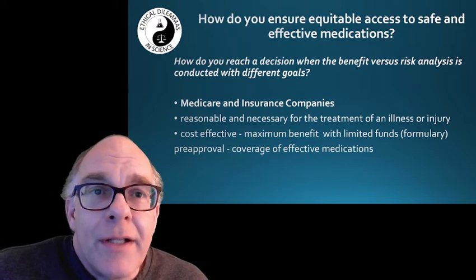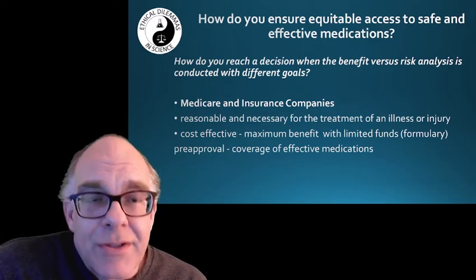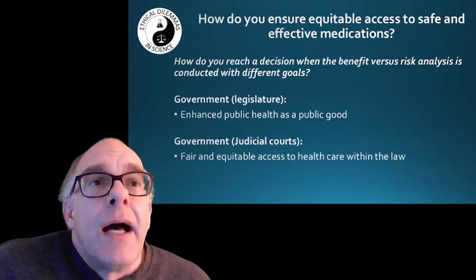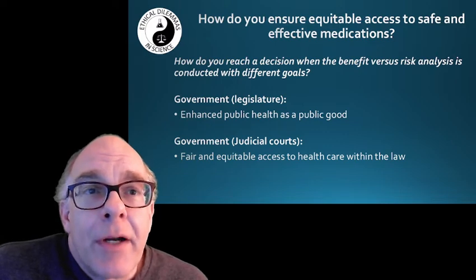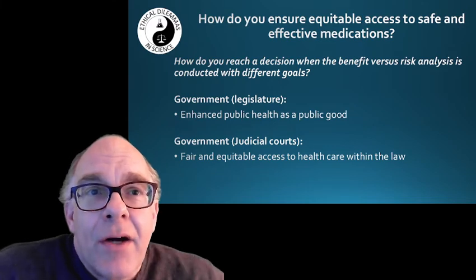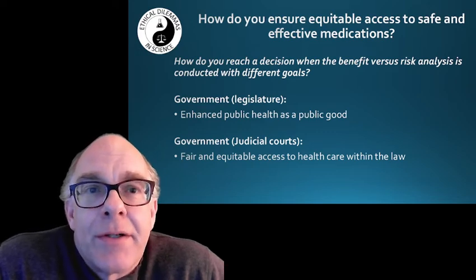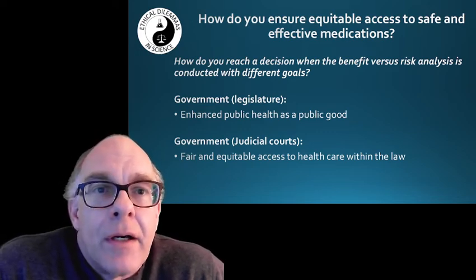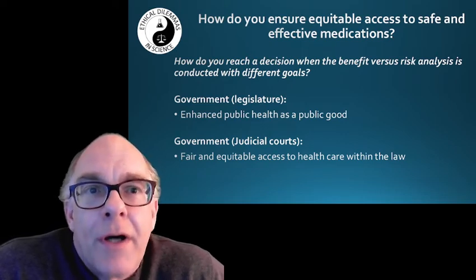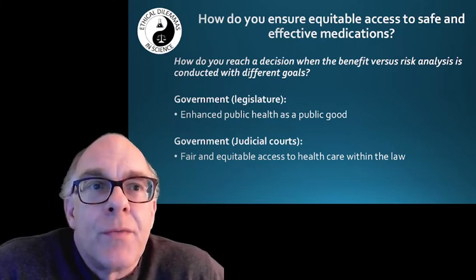Otherwise, they're going to be using funds to support a use that isn't going to make the patient better, and those funds then could be used elsewhere, hopefully, to improve the medical situation. Take a look at this from the government perspective, whether we're talking about the legislature or the judicial courts. Lots of evidence says that the enhancement of public health, the enhancement of the quality of health available within the population, minimizes long-term costs associated with healthcare and minimizes long-term costs associated with disability.